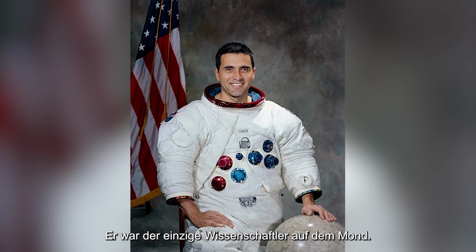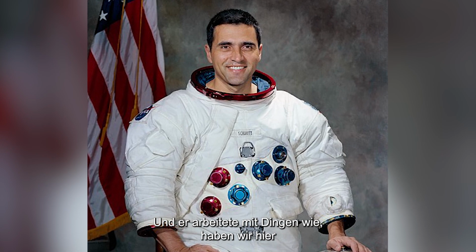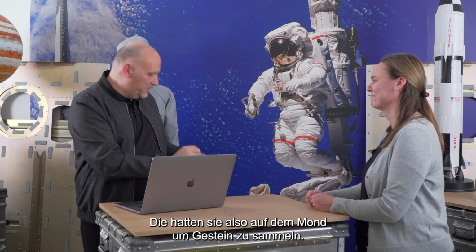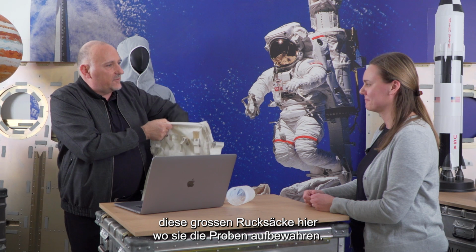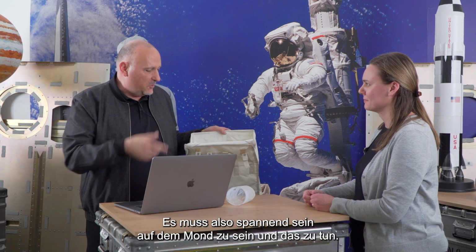So Harrison Schmitt was one of the two astronauts. He was the only scientist on the moon. Yep. And he worked with things like, we have here an example, one of these sample collection bags. So they had these on the moon, putting in stuff, and they also had these big bags here where they put the samples. So it must be exciting to be on the moon doing that.